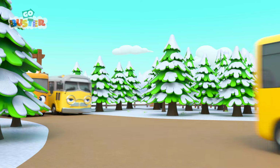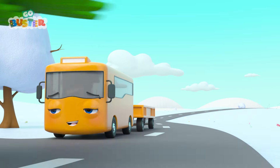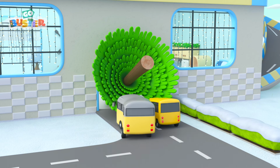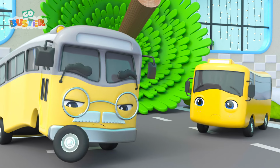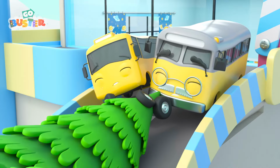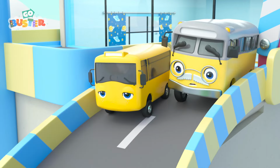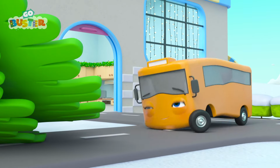Our Christmas tree is too heavy for Mom and me. Our Christmas tree, will it fit? Just wait and see. Let's try to pull it up the ramp. Oh no, it's sliding down again. Our Christmas tree, the biggest tree that we can see.